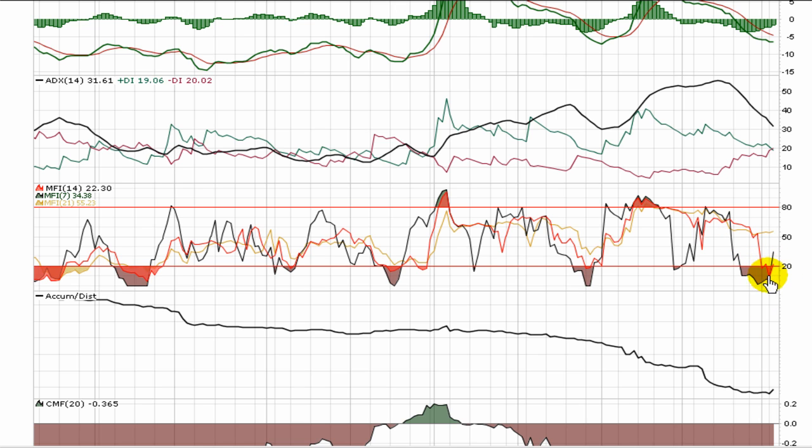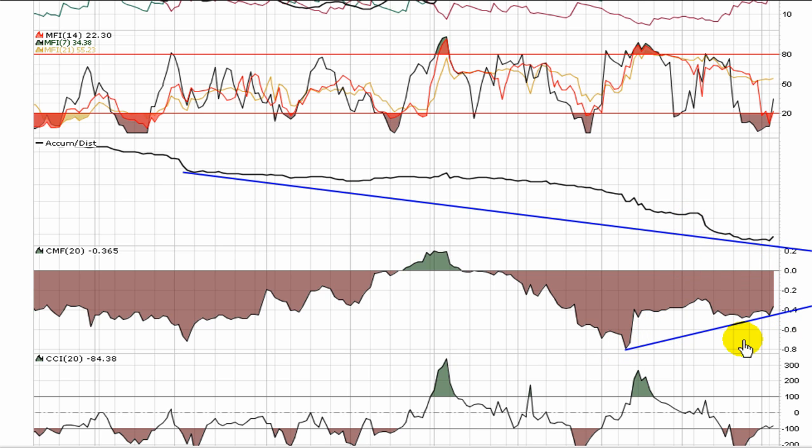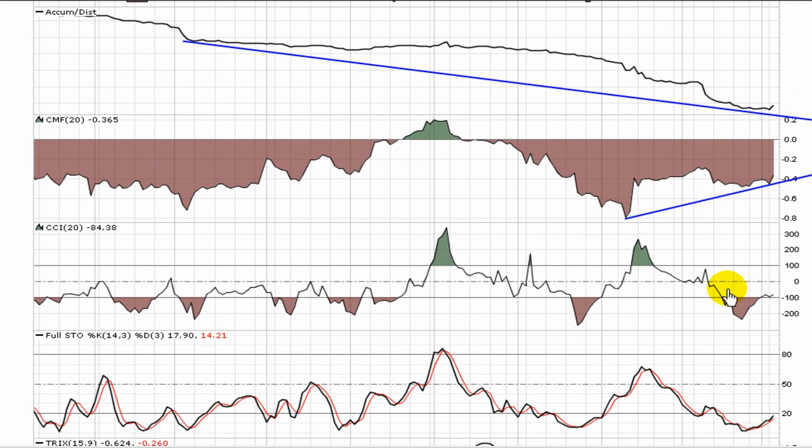MFI's dove off as the price per share is falling back down to the bottom side of the channel, making a move upward right now. Accumulation distribution doesn't give a very great read overall, as it continually is making lower lows, but a little bit of a different look in the Chaikin money flow, trending back towards zero. So not getting a whole lot from those two indicators combined. And of course, Chaikin money flow is based on the accumulation distribution.